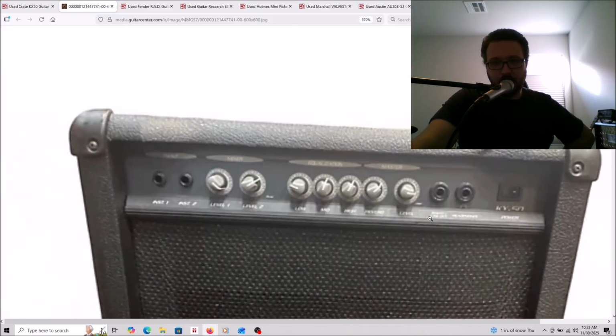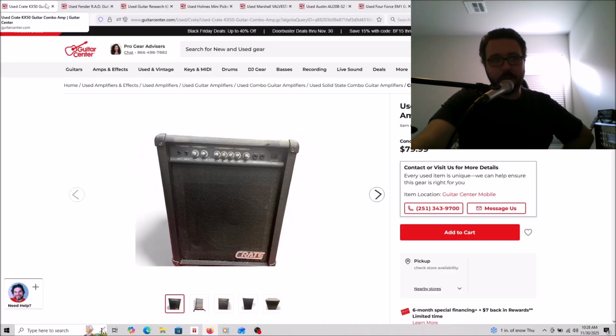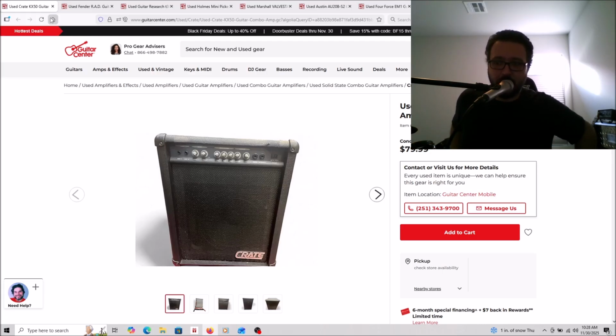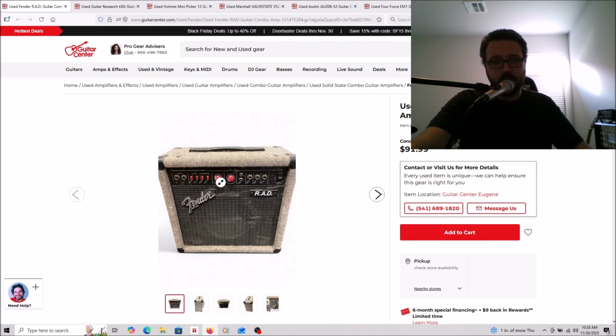So if this is just a clean amp, which I don't have any evidence to the contrary, I'm going to rule it out because I wouldn't want an amp that doesn't have a high gain channel so you can play rock and metal, or even anything with gain for that matter, you know, country or blues or anything like that. If it's a clean amp, I don't think I would consider it. I've also never heard of this. I'm very curious about this.